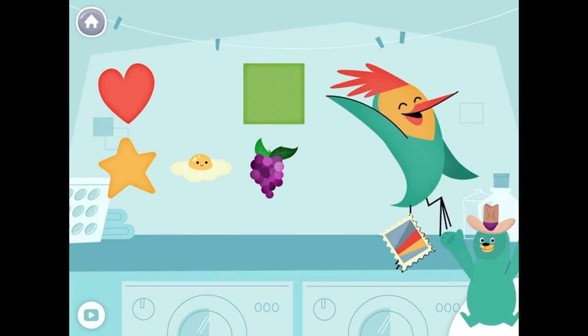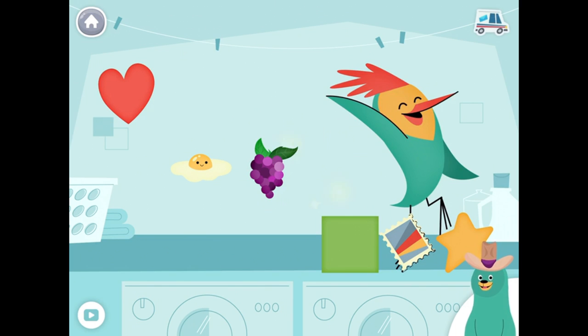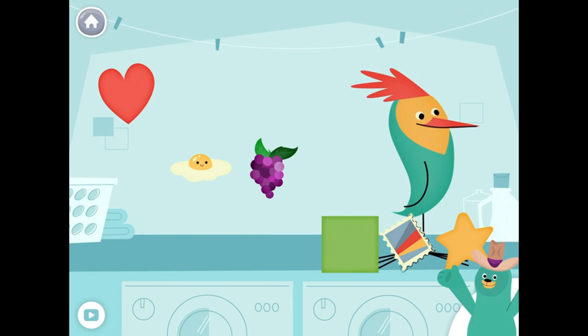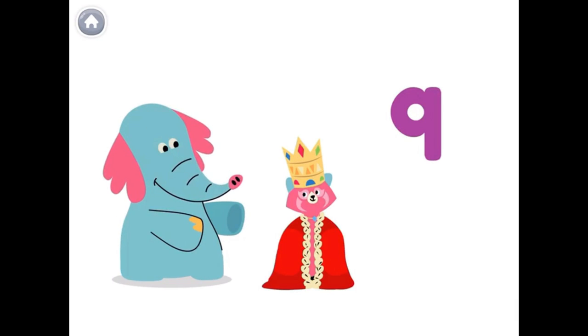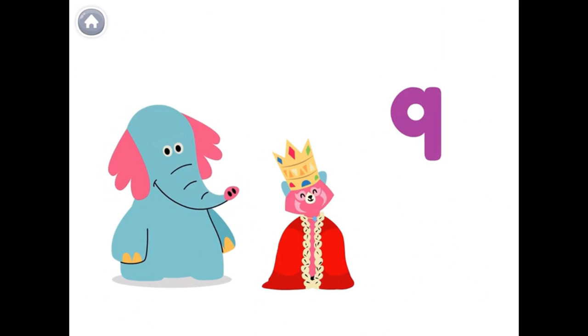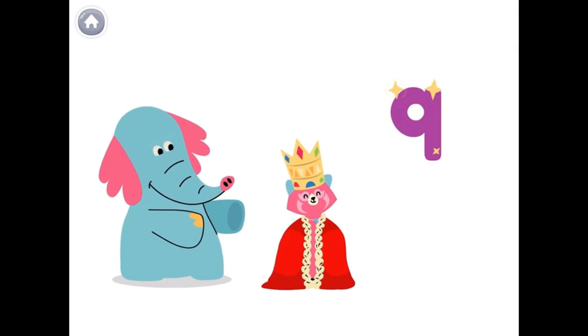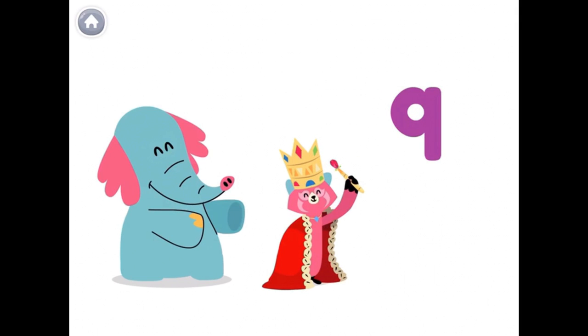Stamp. Square. Star. Yay! You found them! Rhea is dressed as a queen today. The word queen starts with a qu sound. Qu, qu, queen! Super duper!